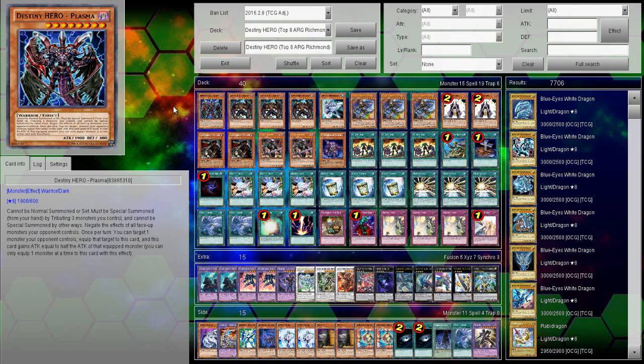I really like the fact that Plasma does have a very interesting interaction against the Cosmo matchup as well, in that you can summon Plasma, and Plasma negates the effects of all your face-up opponent's monsters, so it negates like Dark Destroyer and Forerunner and Dark Eclipser's effects where they can't be targeted.